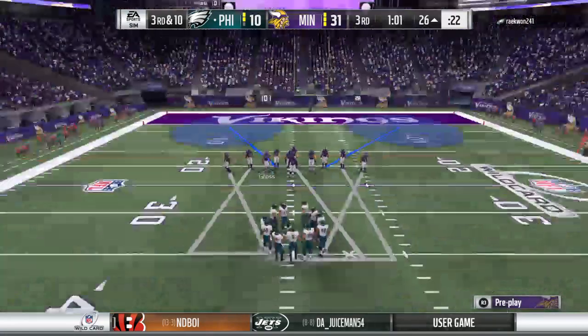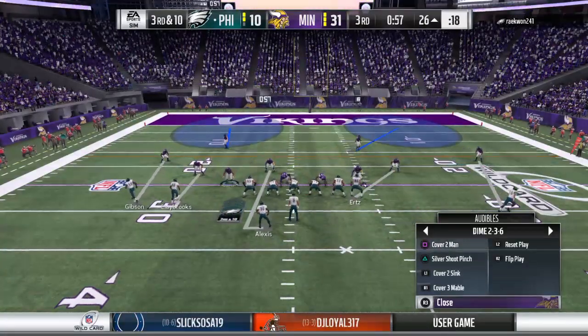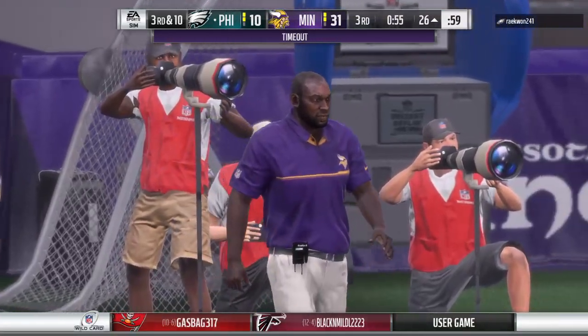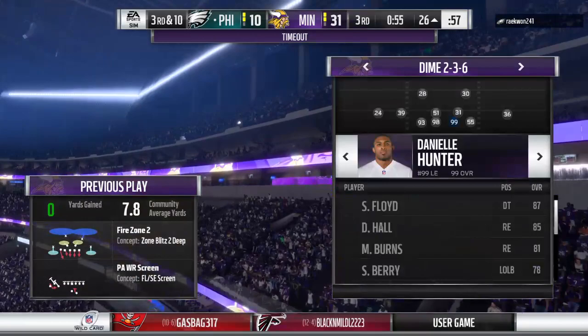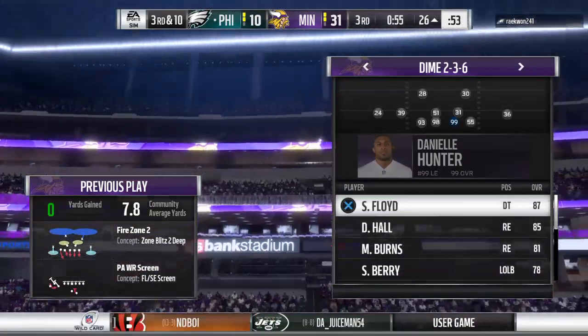The Eagles on third down, a pretty woeful 0 for 5 thus far. This is 3rd and 10. And now the Vikings are going to stop it here on defense with a timeout. It's just their first, so 2 remaining as they burn one here in this third quarter.